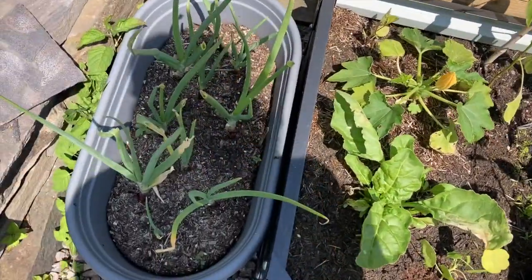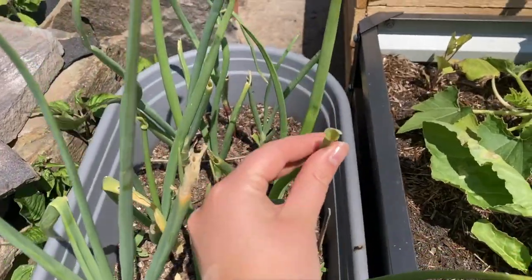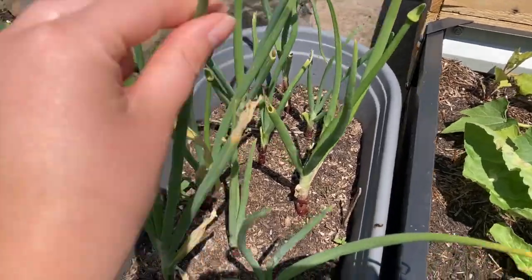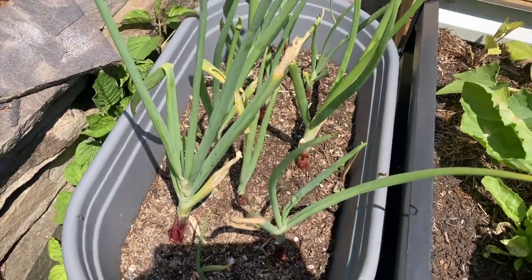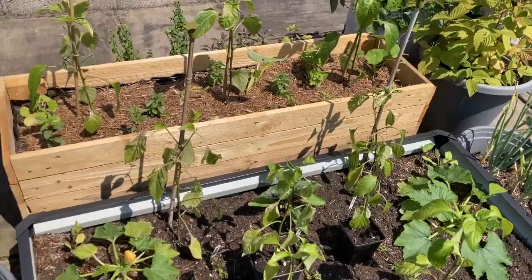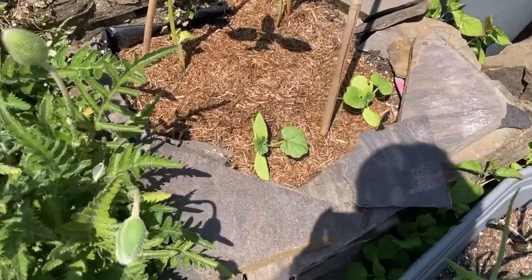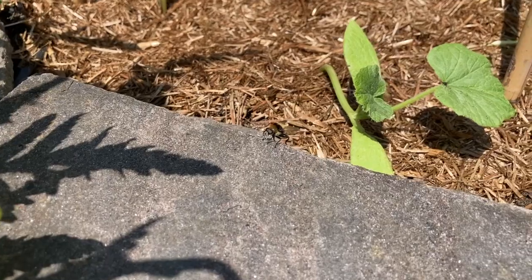Moving on, we've got red onions here, which have also bolted. So I think I'm just gonna get rid of them. I think this one's okay actually, and that one looks like it's getting quite big. So from here, we'll go to the flower border. Just noticed a little bee. Hello? You're really noisy, but you're really small.